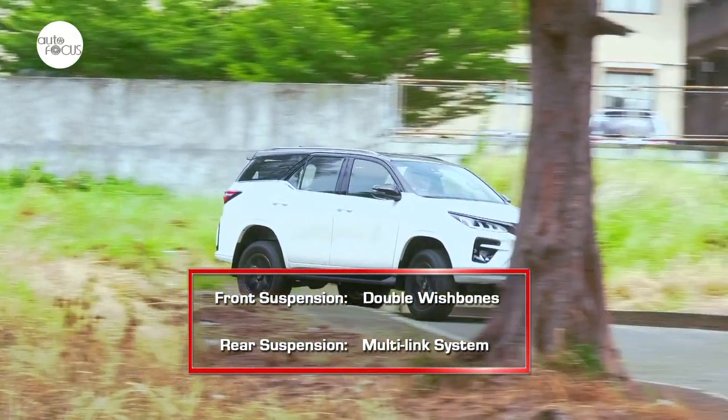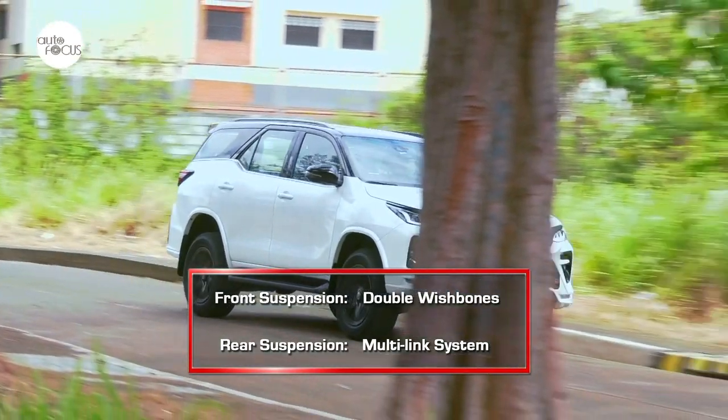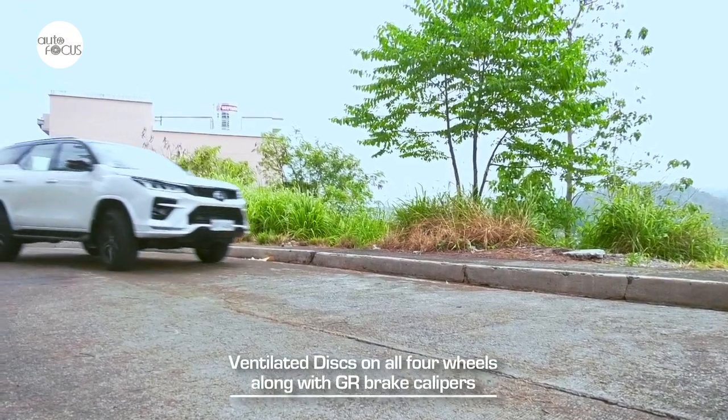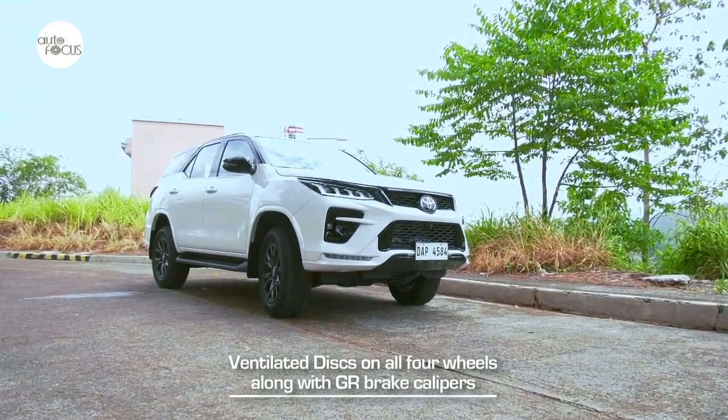The Fortuner GR suspension features monotube shock absorbers for the double wishbones up front and the multi-link system in the rear. The brake system uses ventilated discs on all four wheels along with the GR brake calipers.